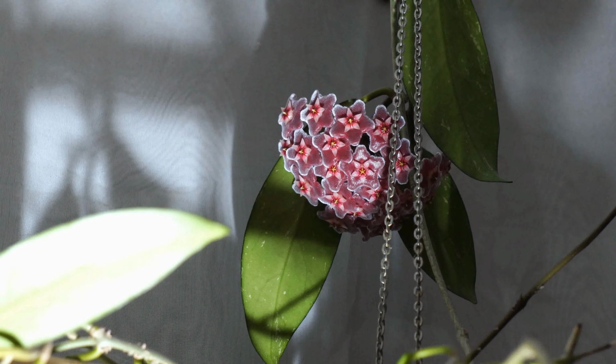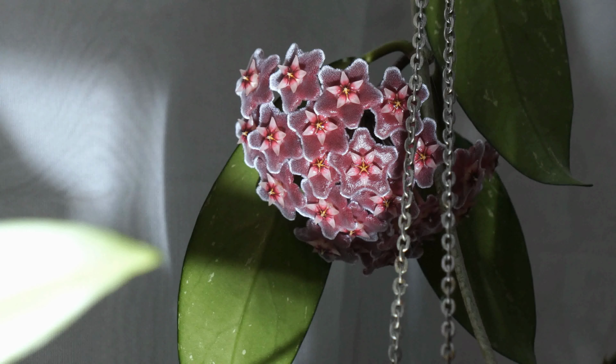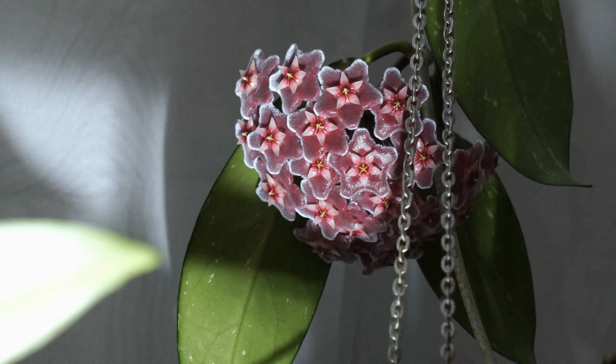What am I going to do since I'm the only person who smells the fragrance? Am I going to pollinate the flowers? This is so crazy. I cannot believe it. I totally didn't expect this. How am I going to describe the flowers?